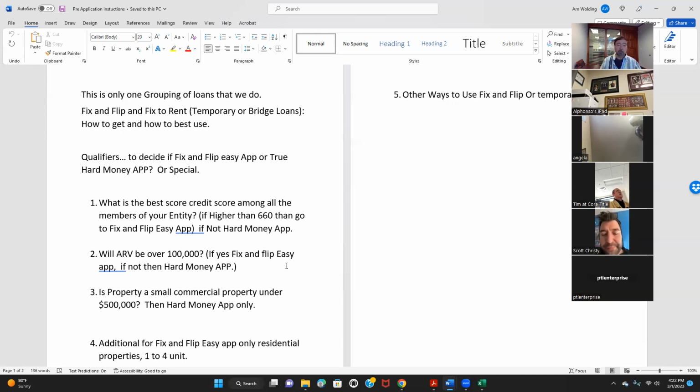When you get into true private money, which the hard money app is for, it becomes very subjective. You have a person, generally like one owner, and it's all their money. And so they make all the rules. But because of that, depending on the mood they're in, those rules can change.